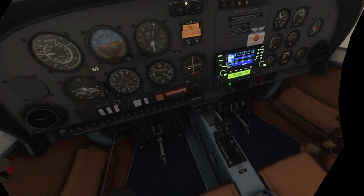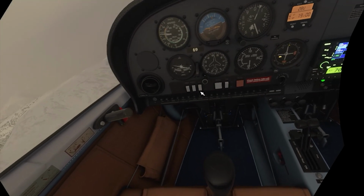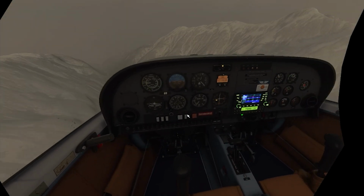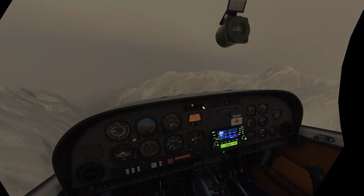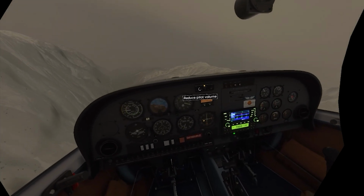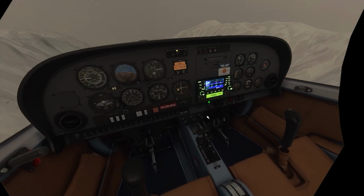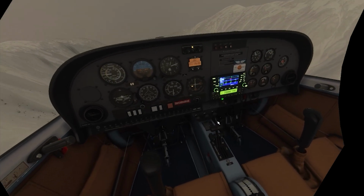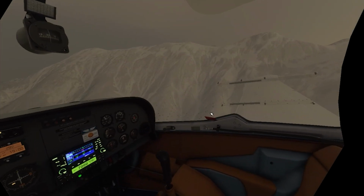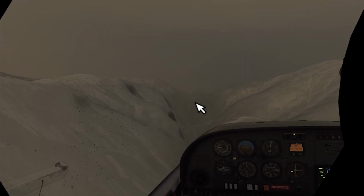I don't know about this plane. Do we have different setups for any kind of lighting? I don't know. What is this? Increase co-pilot volume, reduce, start motor. I don't know. I don't want to touch anything. Let's open this. No, just kidding. Okay, let's dive into that really good looking place.